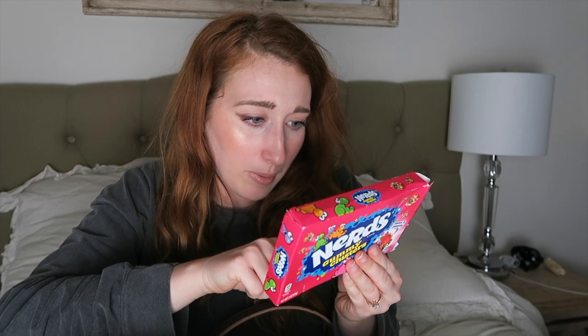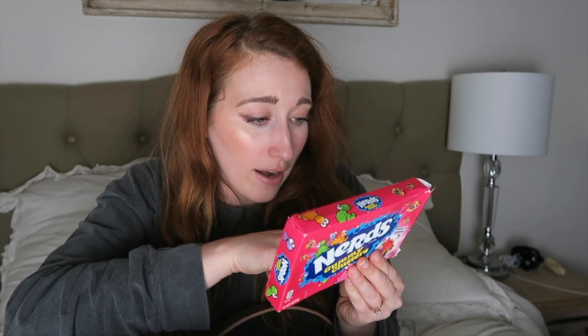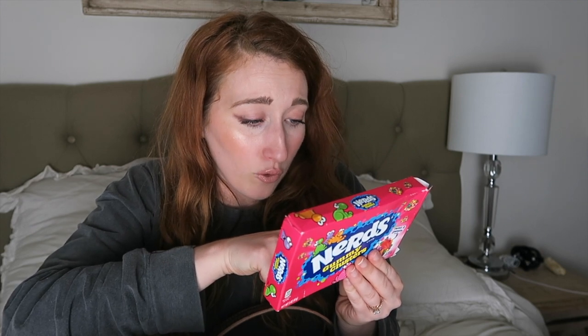Okay, let me tell you what kind of dyes are in this. Blue 1 lake, whatever heck that means. I mean, why is there a lake in my Nerds gummy cluster? Blue 2, red 40 lake, yellow 5, yellow 6. I mean, just all of these random things. Carmine color added, carnauba wax. Like, these things probably shouldn't be going into your body. They do taste very, very tasty.